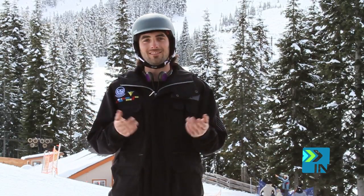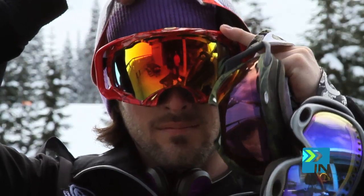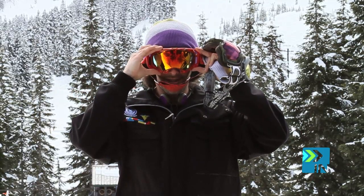Safety first. Okay, so the next thing on our list of essentials is going to be goggles or eye protection. Got 3 different kinds to show you today. This first kind I'm going to show you is going to be for an extremely sunny day. If you notice, you can't see my eyes, so not a lot of light is going to get through this lens.